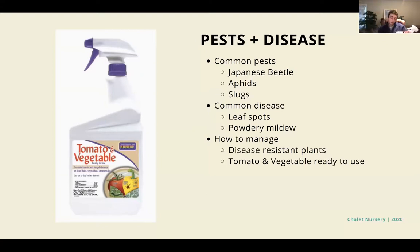So you can spray this. It also works just on regular plants, so it doesn't have to be an edible vegetable plant. If you have other plants that have these infestations on them, feel free to use this as well. So moving on to some diseases. Leaf spot and powdery mildew.